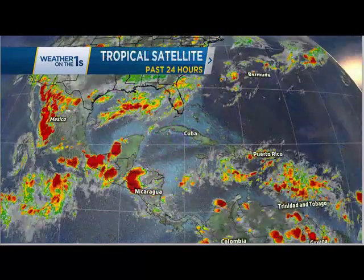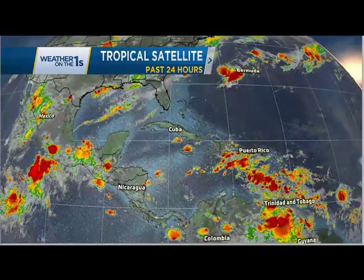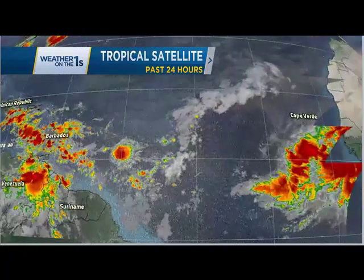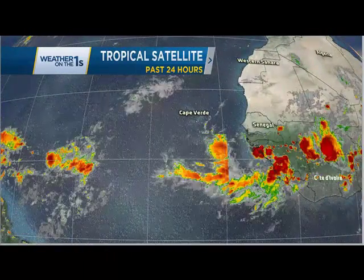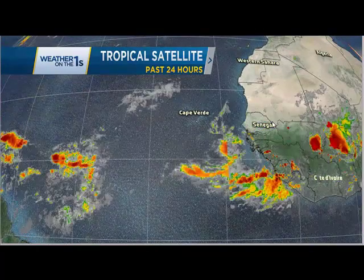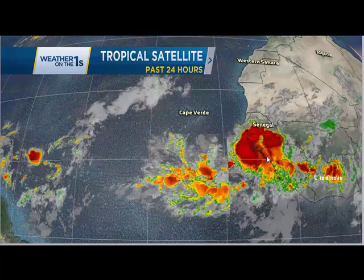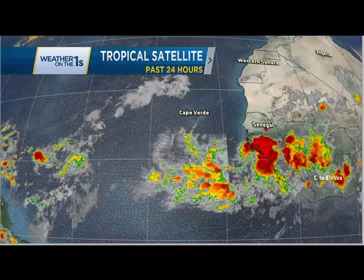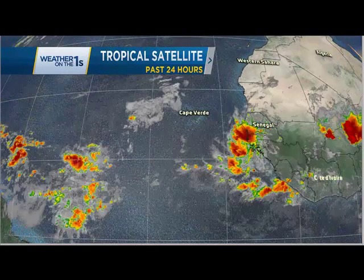Tropics, nothing of overly concerning nature close to home, some rather disorganized showers and storms in the eastern Caribbean and the western Atlantic. But what we're watching is this pretty strong tropical wave that has emerged off the African coast. Pretty healthy wave, and a lot of the computer models are indicating this will develop as it moves across the Atlantic over the next week or so. So that's what we'll be keeping a watch on into the weekend and early next week out in the Atlantic Basin.